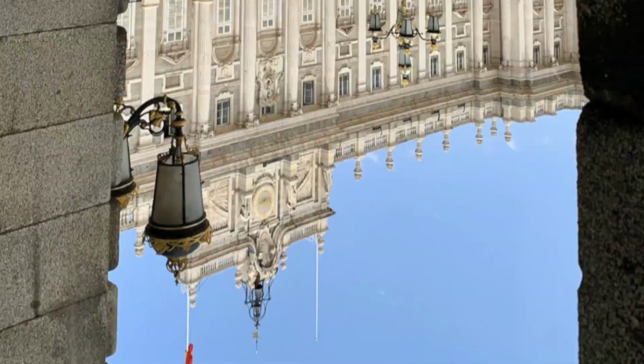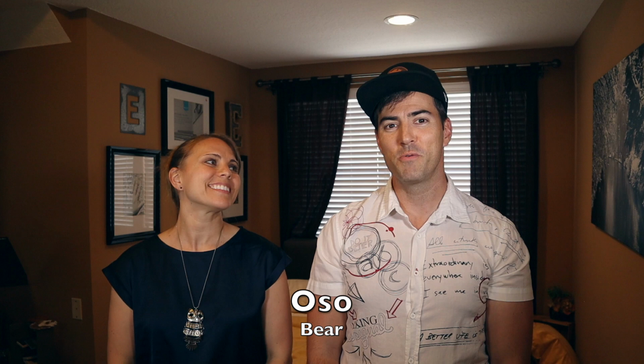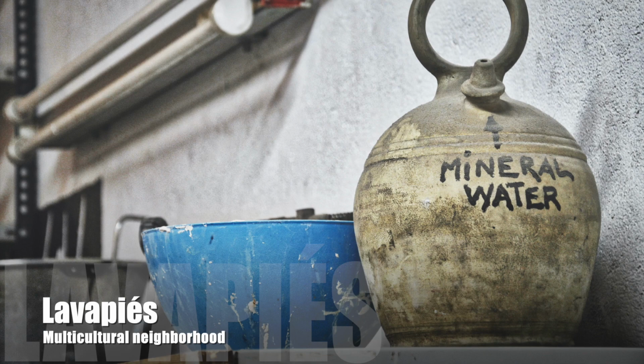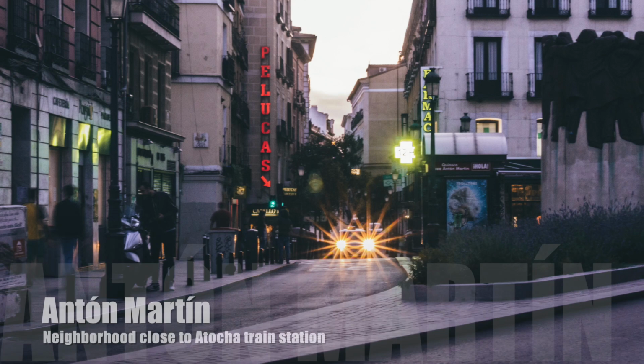The city center is normally packed with tourists and locals. There's the palace, the famous bear monument, which is the symbol of Madrid, plazas, and more. It's a great place to be if you like the constant buzz. Also, Salamanca is a trendier neighborhood, and if you're looking for a quieter place, you'll want to be near Retiro Park. There's a lot of culture in Lavapiés, or if you want to be near the train so you can travel to other parts of Spain or Europe, set up shop near Antón Martín.